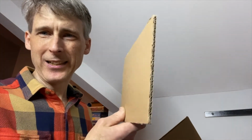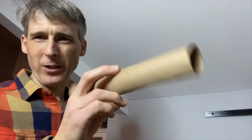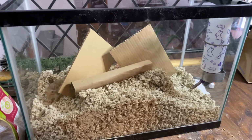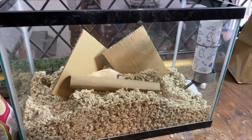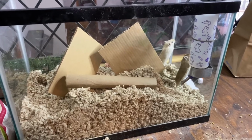Well, I didn't get a cardboard box, but I did get some flat cardboard, and look at this. I got a cardboard too. What do you think of that? I think they'll like that. There they are, exploring their new, freshly cleaned home. It's crazy. They don't know what to think. It smells so clean and so strange. Pretty soon it'll smell like home though.